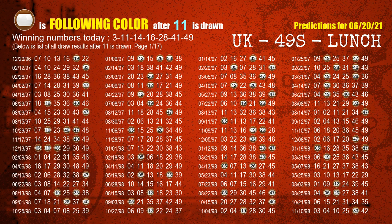The second winning number is 11. The most frequently following color is brown, when 11 is the winning number in last draw.